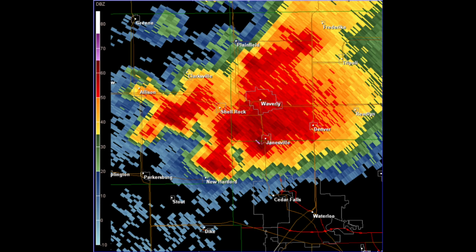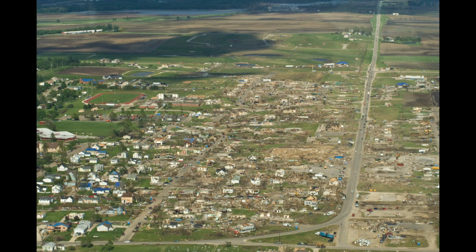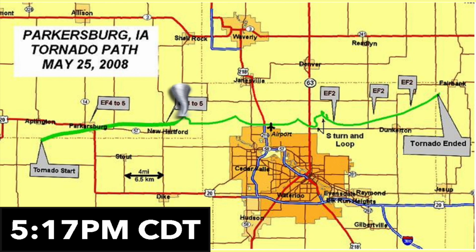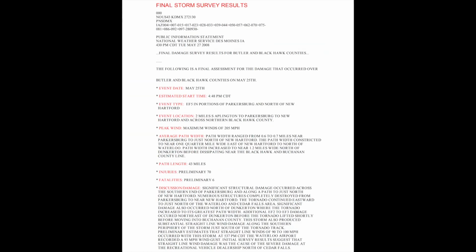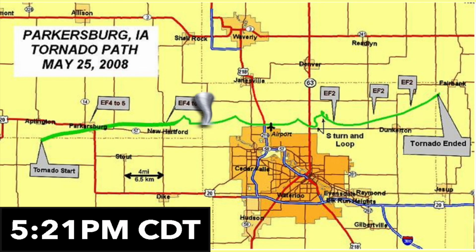At 5:09 p.m., the tornado moved just north of New Hartford, causing significant structural and tree damage to a housing subdivision, destroying more than a dozen homes. As the storm moved east of New Hartford, the tornado weakened and narrowed its path to about 100 meters, turning abruptly south and then resuming an east-northeast track. South of the tornado track, the storm developed significant straight-line winds that produced estimated 90 to 100 mile-per-hour winds. The tornado made 2 more abrupt turns to the southeast prior to reaching Highway 63, passing just north of Cedar Falls in Waterloo.